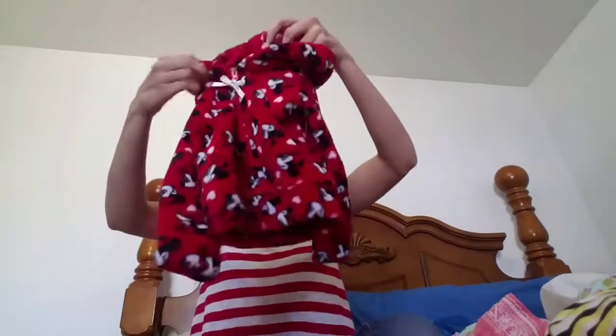Okay, so this is for more of, in my town, you never know when it's going to be winter, because you get four seasons in one day, and usually in the summer it's quite warm, but you never really know. This is a 2T Minnie Mouse sweatshirt, because she needed a new one, and I thought this was super, super cute. It's very soft. I would love to cozy up next to this. It feels super warm.